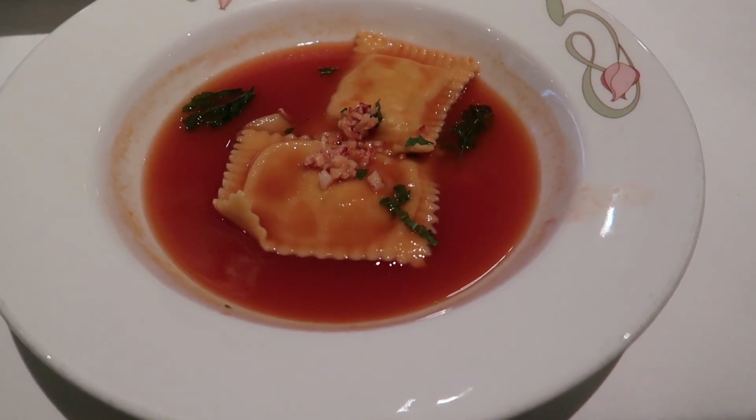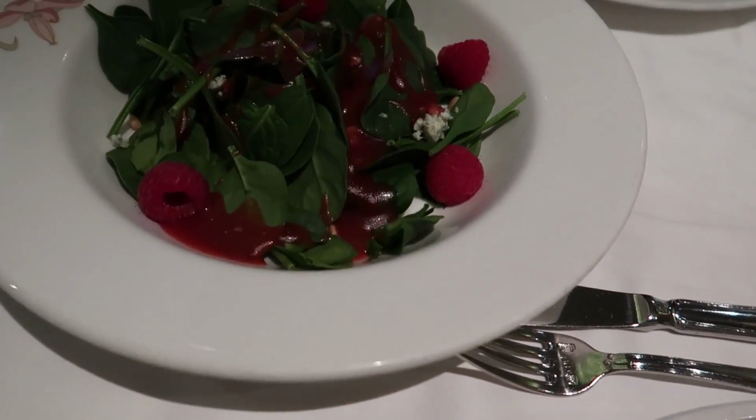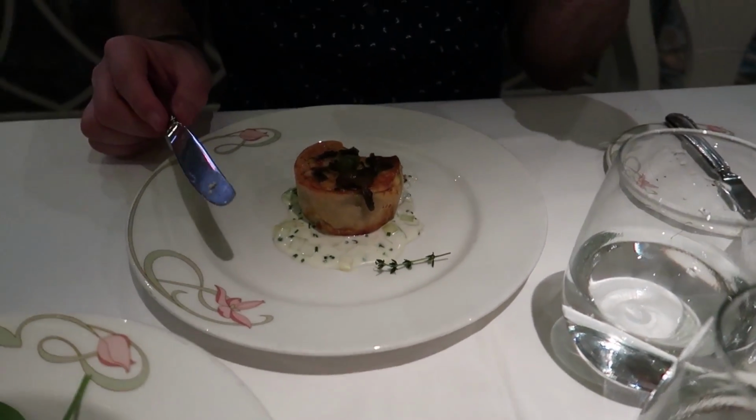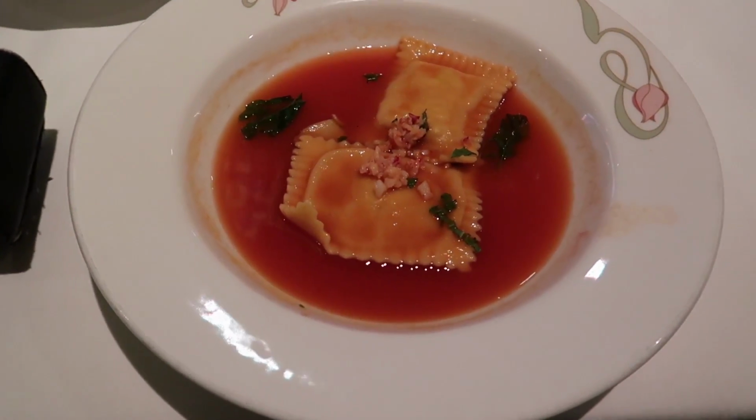So I've got a lobster ravioli in a tomato sauce, and we've got a raspberry and spinach salad, and Lee's ordered a vol au vent. No. What is it? Mushroom tart. A what tart? No. Smoked applewood bacon tart. A bacon tart. Looks like a vol au vent. Right, I'm going to tuck into this.